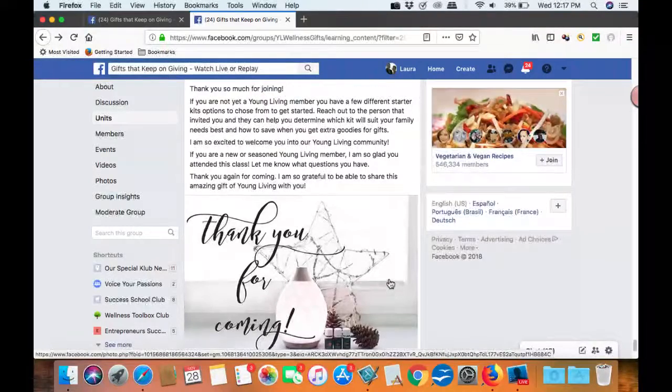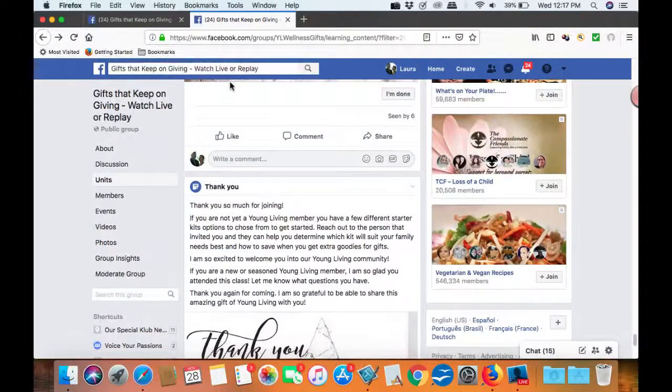Go back to the Gift That Keeps on Giving group room and you'll be able to click on units and watch different things, read different posts, see the different units. They're like mini classes so that you can actually make some of these products yourself and infuse them in your day-to-day life and give away as gifts.